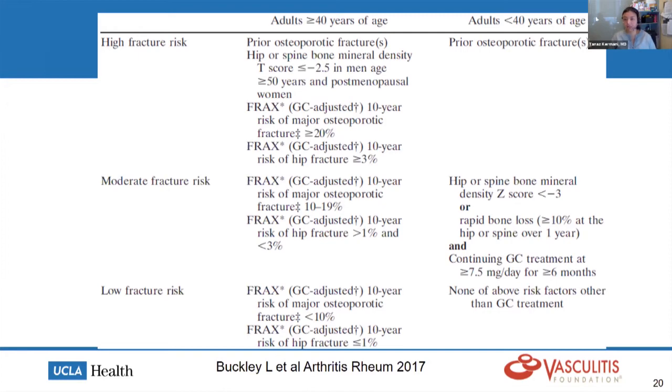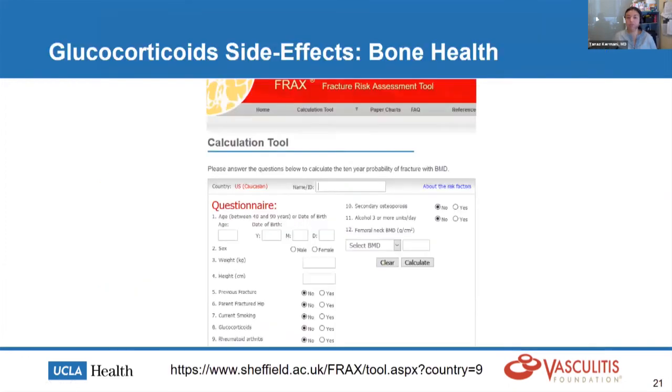For those who are less than 40 years of age, having a previous osteoporotic fracture would be considered high fracture risk. And then based on the risk stratification and how long you're going to be on the steroids, we decide whether you need to be on other medications as well to prevent bone loss, especially while you're on the higher doses of steroids, depending on the duration of treatment.